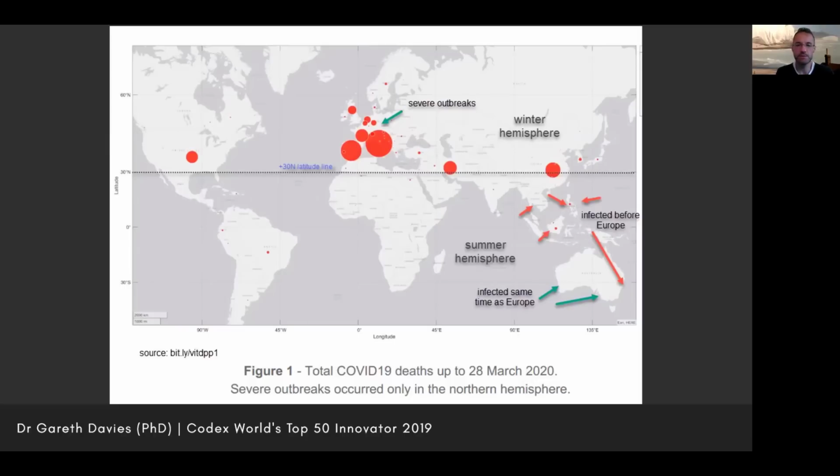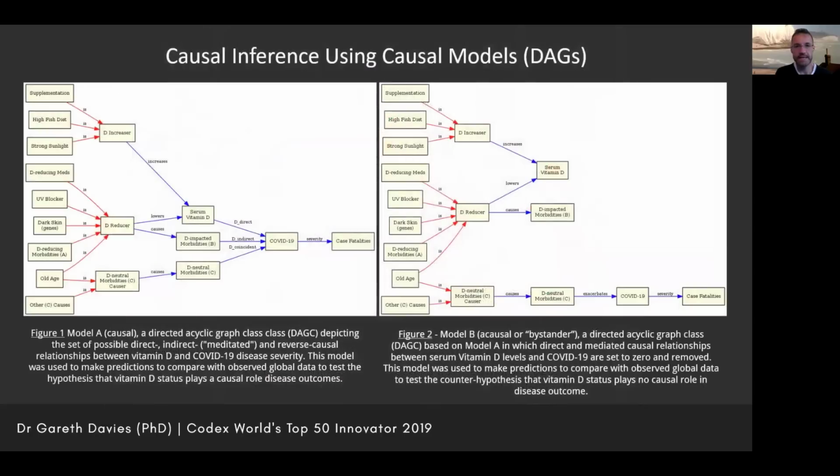So what we did, in order to prove that the patterns we were seeing were causation and not just correlation, because vitamin D deficiency is correlated with lots of different things, was to apply a causal inference framework. Now, this is a technique from AI, but we applied it slightly differently using a method from physics, because the normal method requires a great deal of very high quality data around serum levels, which we didn't have. But what we did have was a great deal of data about lots of other things that we could use to prove it.